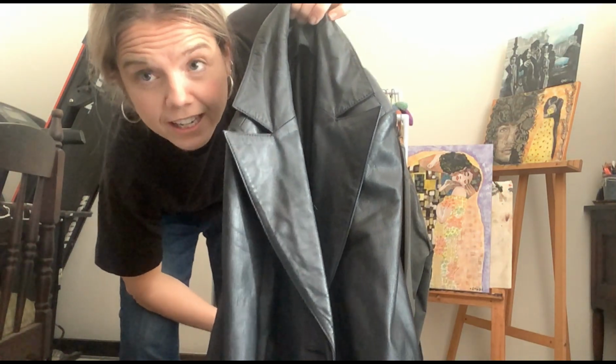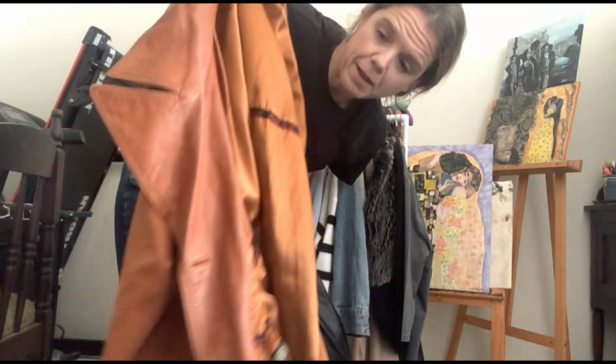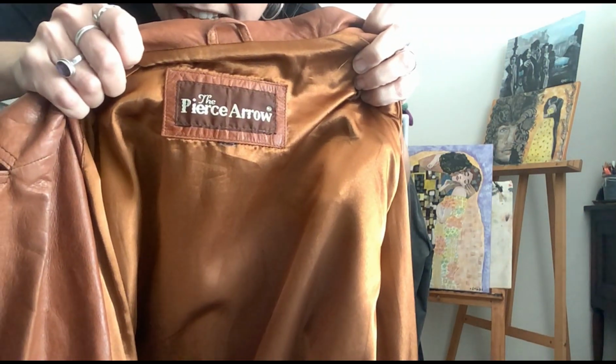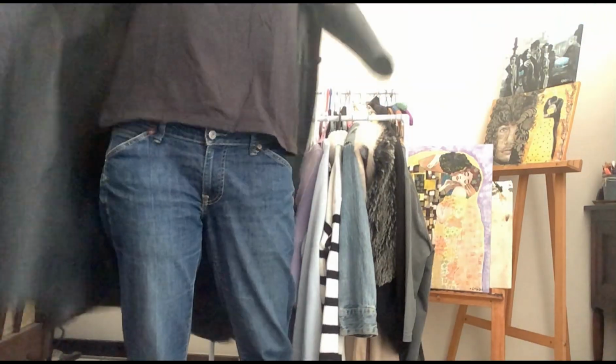The first thing I want to show you are my 2 prized possessions, my 2 leather jackets. My Matrix long leather jacket, very cool, I'll put it on now for you. And then my brown vintage leather jacket. This jacket makes me feel like I can do anything.